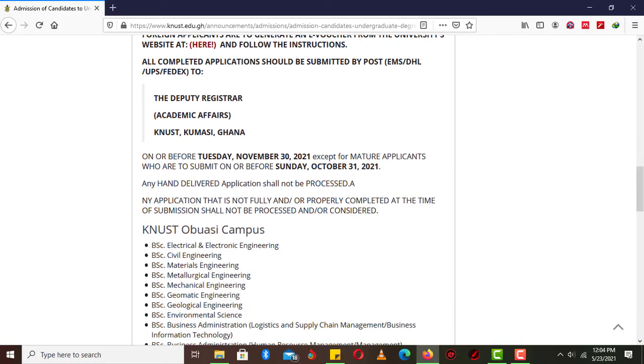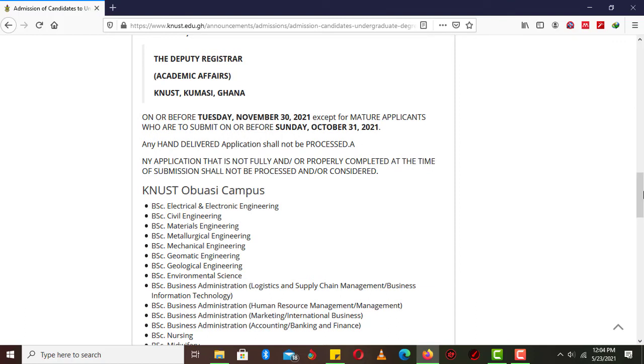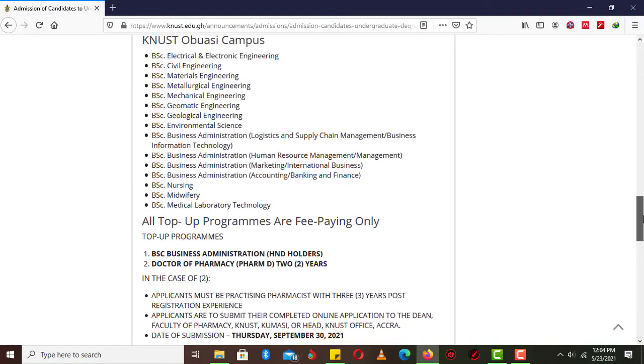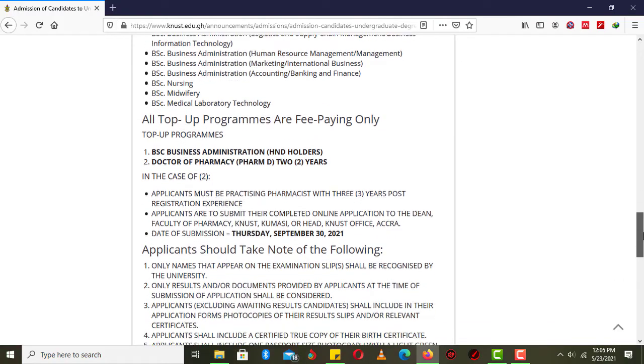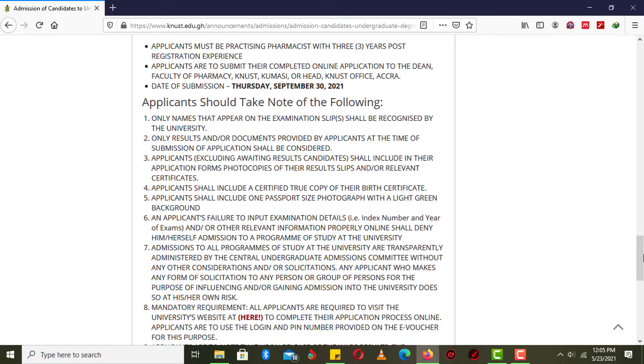And the deadline is also stated, which is Tuesday, November 30th, 2021, with the exception of mature applicants, who are to submit on or before Sunday, October 31st. And you should also take note that the university is not going to accept any hand-delivered application. There is also information on available programs at the Obuasi campus, as well as top-up programs, and applicants are also to take note of the following. Only names that appear on the examination slip shall be recognized by the university.